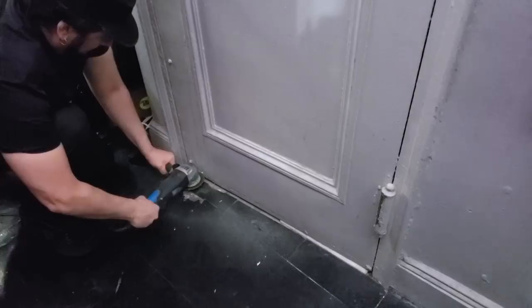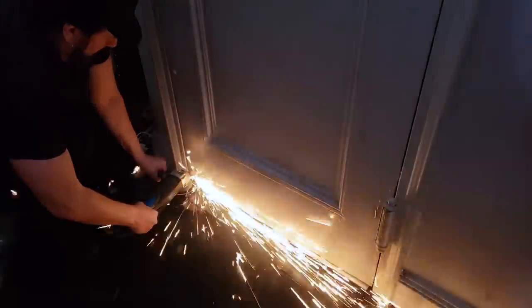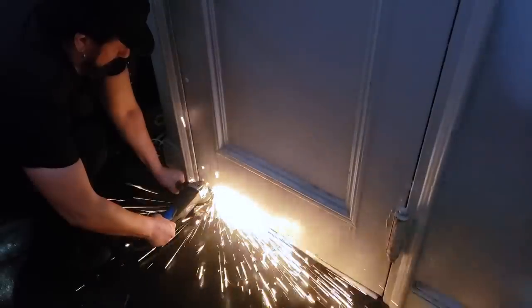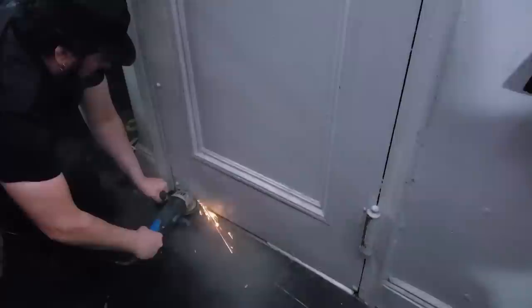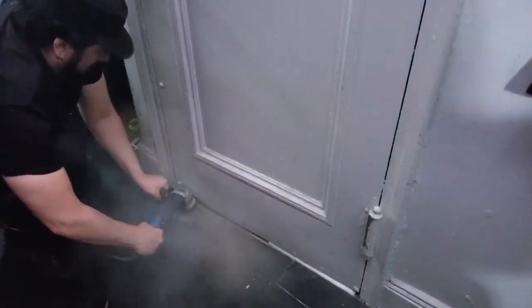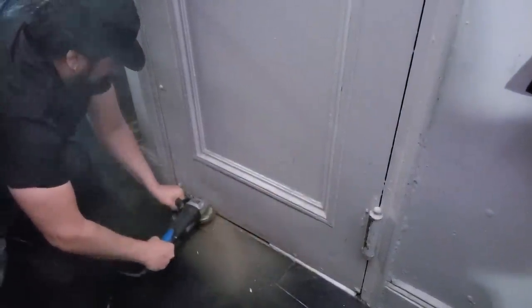Well, I decided to pull out my trusty grinder and try to remove the bottom 1 inch of this metal door. Suffice to say, it was not the most successful part of my daily grind. Sure, those sparks are pretty, but pay close attention to the smoke and the metal dust that's accumulating.